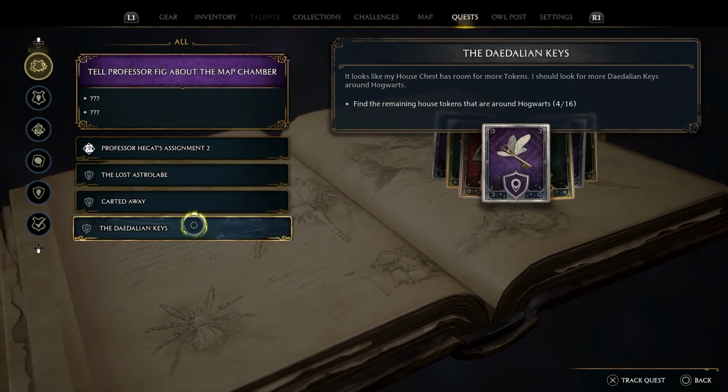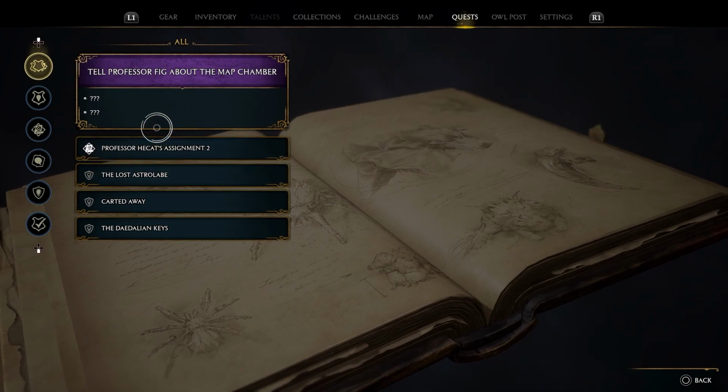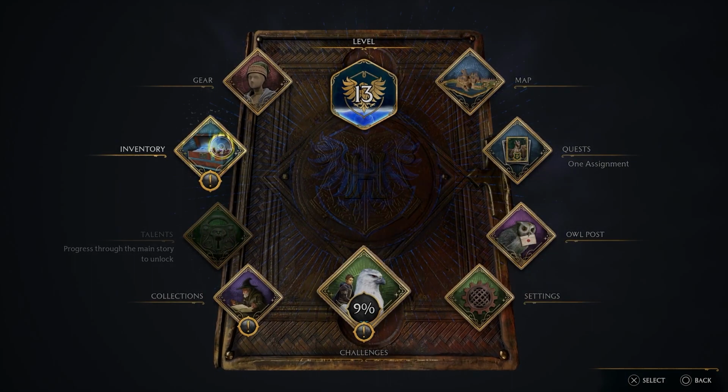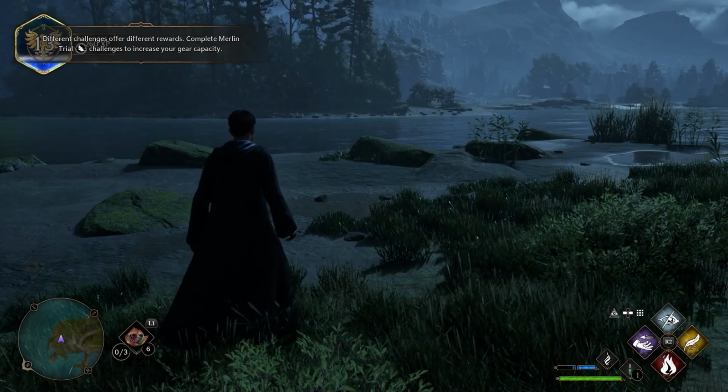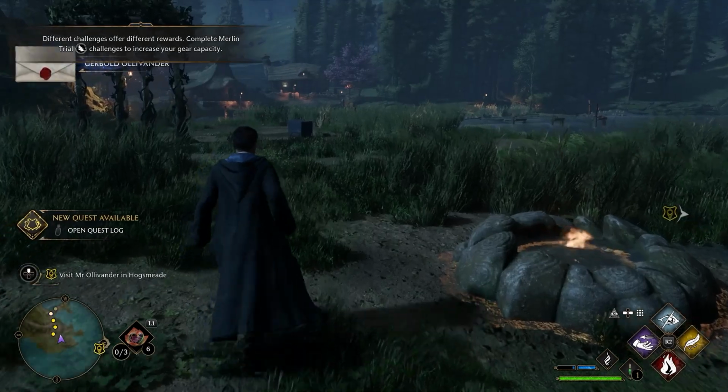Okay. Remaining House Tokens. Okay, Professor Fig about the map chamber. Different challenges offer different rewards.